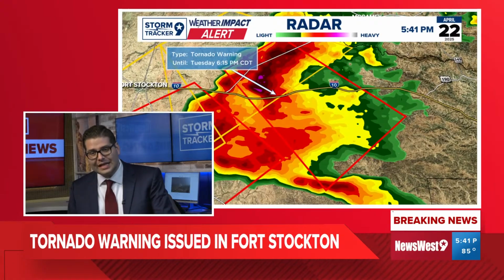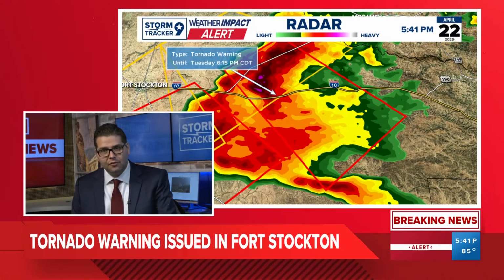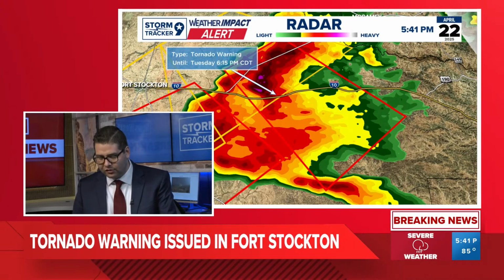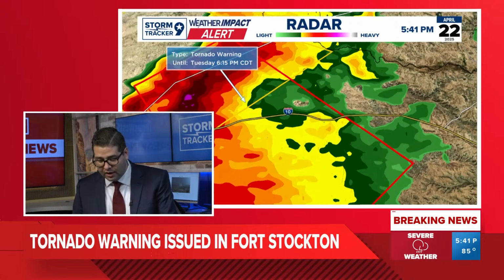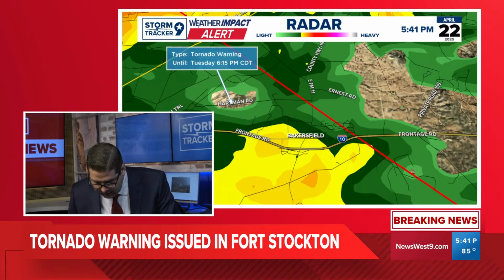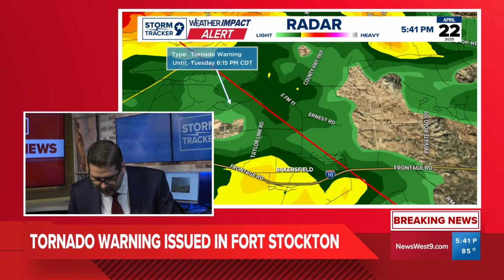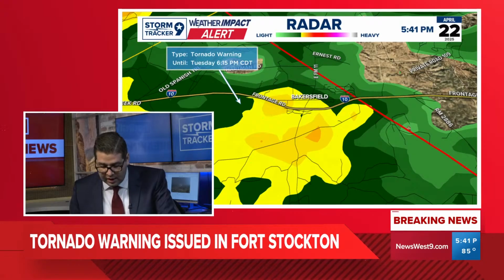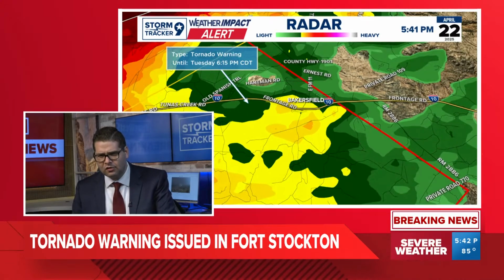We're also looking at that second tornado warning storm in effect until 6:15, kind of moving a little bit closer toward Bakersfield. They are right now seeing a little bit of that moderate rainfall because they're just to the north of Interstate 10, right along, looks like, County Highway 1901. Bakersfield looks like frontage road, and they're starting to see a bit of that moderate-sized hail.